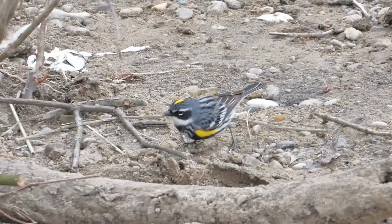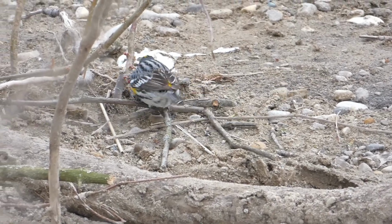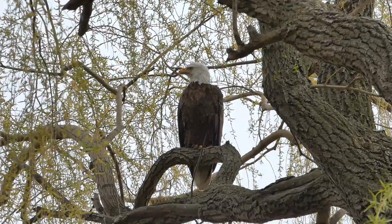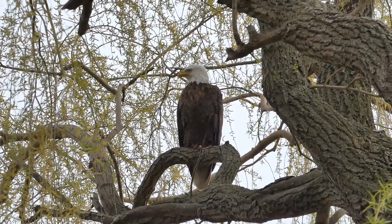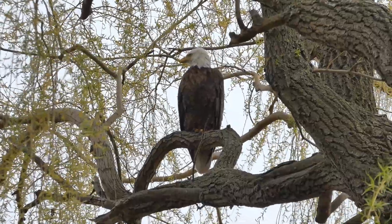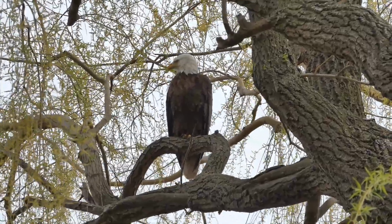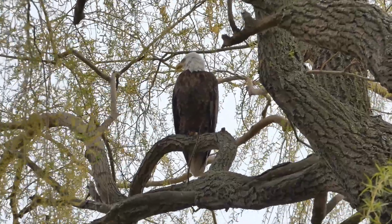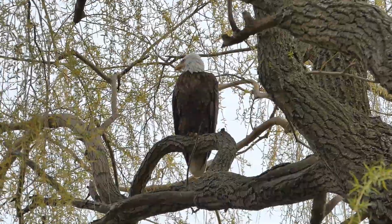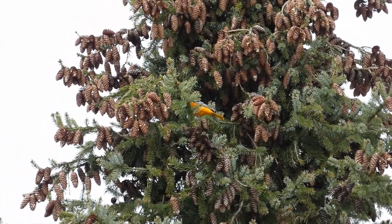Here's a yellow-rumped warbler. So here we've got a bald eagle. This guy's literally right above my head almost. Just walking by this tree and there he was. So here we have a male Baltimore oriole.